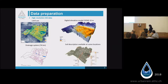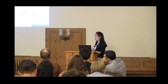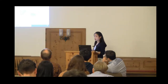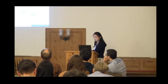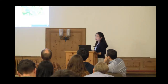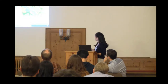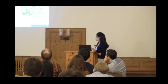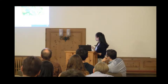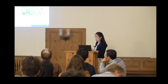For the soil description, we have three different measurement points in the catchment, and we defined four different soils according to the measured soil data. To use Multi-Hydro, we need to change the vector data to raster data. The MHRSIM tool helps with this data conversion. We use a priority order to define, in each pixel, which land use is reflected.